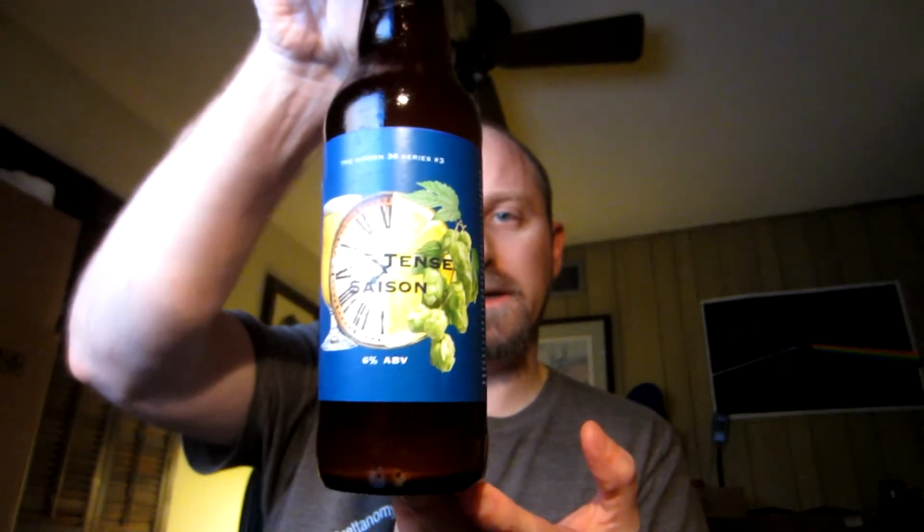Here we have the Tart 10th Saison. This is one of the Saisons that Barry sent me, and Barry does really nice labels. As you can see, he even has a QR code on there, little branding label, and a whole little story here. It says, "Welcome to the Hidden 36 series, a collection of HIBC beers brewed in order to test new recipe and explore variations on classic beer styles.